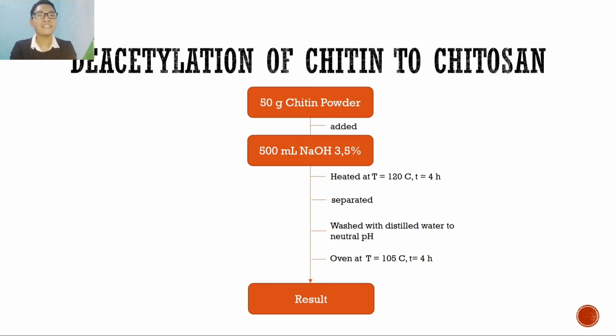Next is the deacetylation of chitin into chitosan. 50 grams of chitin is added to 500 ml of sodium hydroxide 3.5%, heat at 120 degrees Celsius for 4 hours. Then separate the precipitate and then wash with distilled water until the pH is neutral and oven at 105 degrees Celsius for 4 hours.